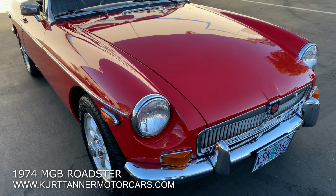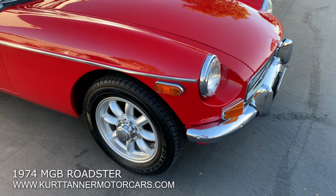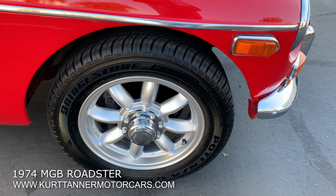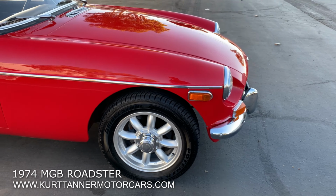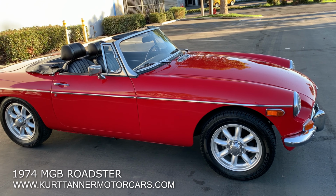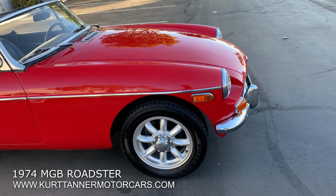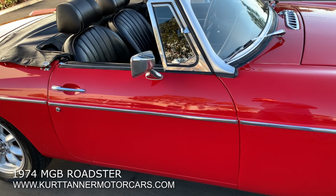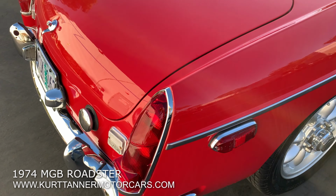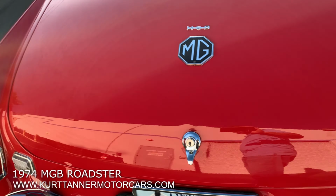It's got a fast road cam fitted. It's fitted with these 15-inch MINILITE alloys. Very expensive wheel set here. Great restoration on this car. Excellent newer paint, chrome, windshield, interior. Just a really lovely car overall.